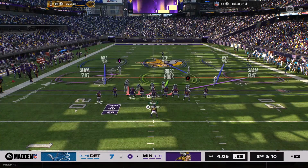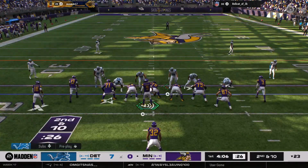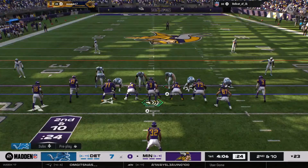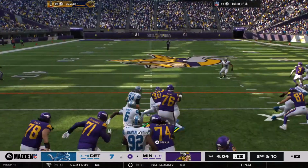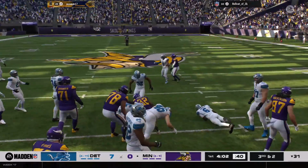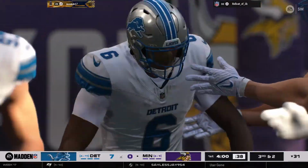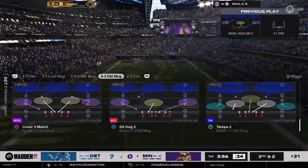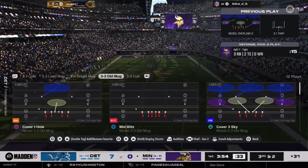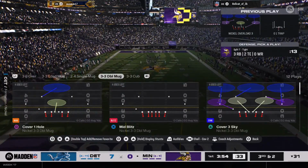They'll try again here, second and 10. First carry now for Ty Chandler. And some good blocking at the point of attack. I'll pick up about 7, and it brings up third down. At the 31. That's a gain of 8. Brings up third and 2.